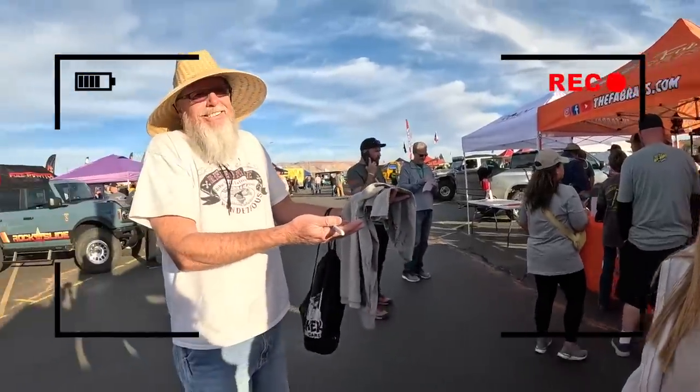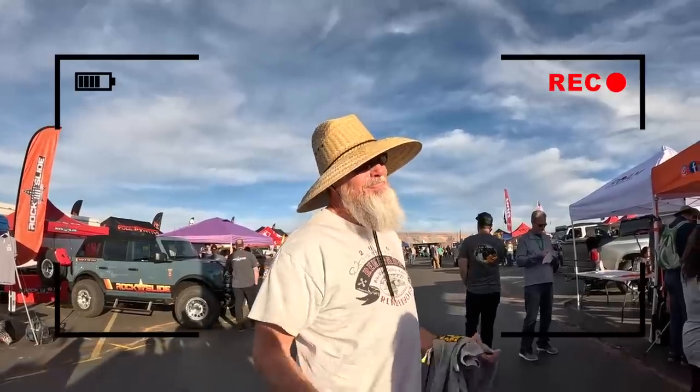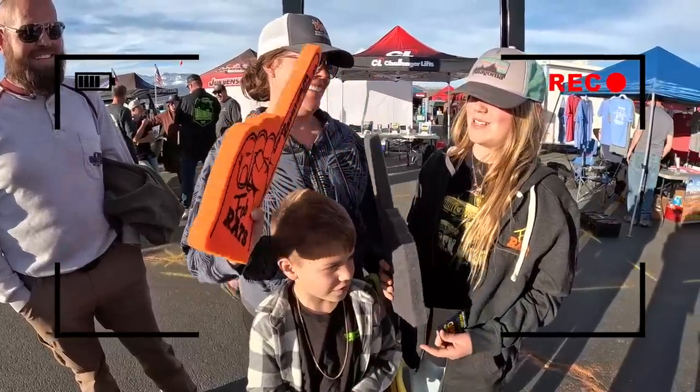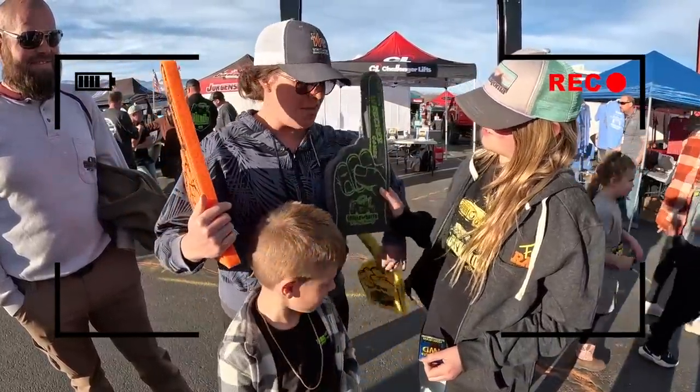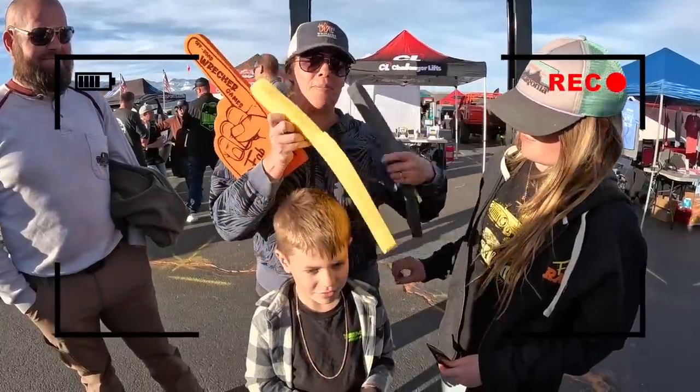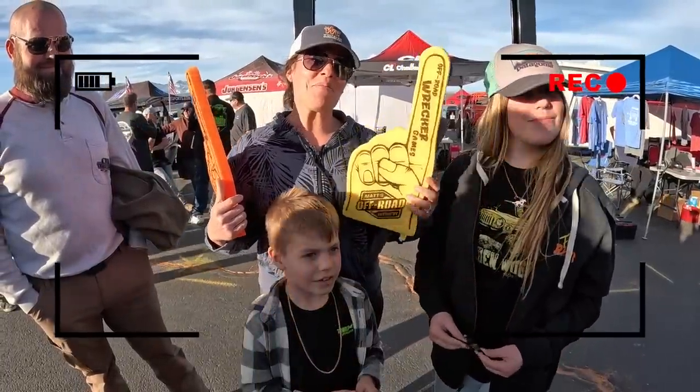Orange is my favorite color, so how can you go wrong with orange? So okay, I'm going with Fab Rats. It's a good choice. We're divided. I'm voting for Fab Rats. Good choice. I'm voting for Trailmator. And he's voting for Matt Soffer. Those are all very good picks.